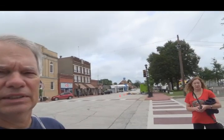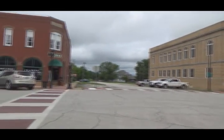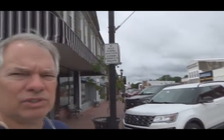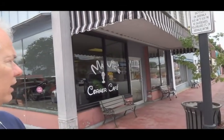So did you guess where we were going next? This is Main Street, USA, in the town of Marceline, Missouri. Boyhood home of Walt Disney. We're going to visit the museum here, but first, I'm going to try out this little cafe here for lunch.